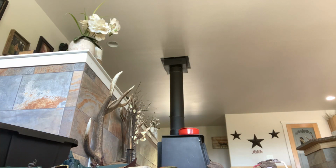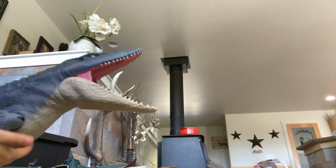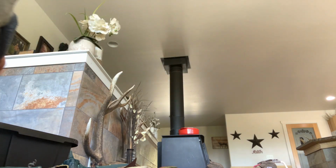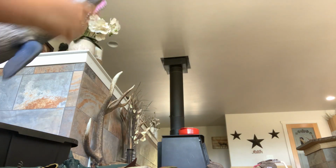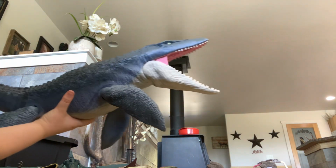Oh, here's the one you guys have been waiting for. Here is the Mosasaurus. Fins move. Now, the fins are hard to get on, but it also has the scan. He's a big one, the scan. Yeah, he's just a big toy.